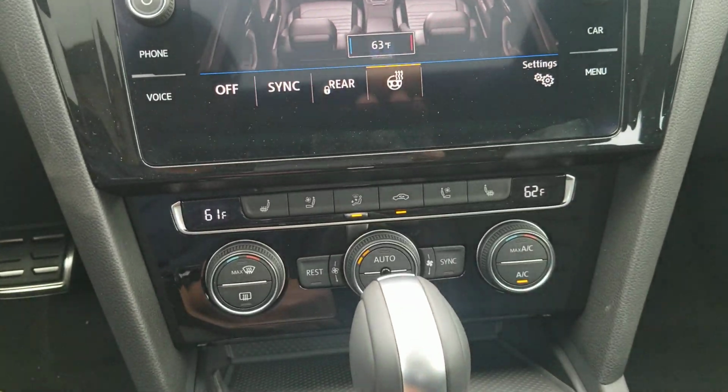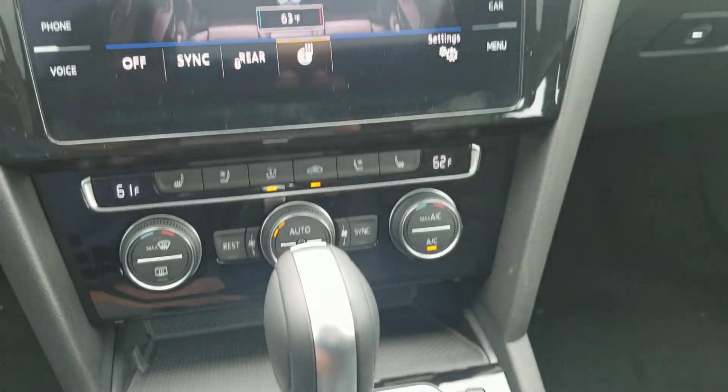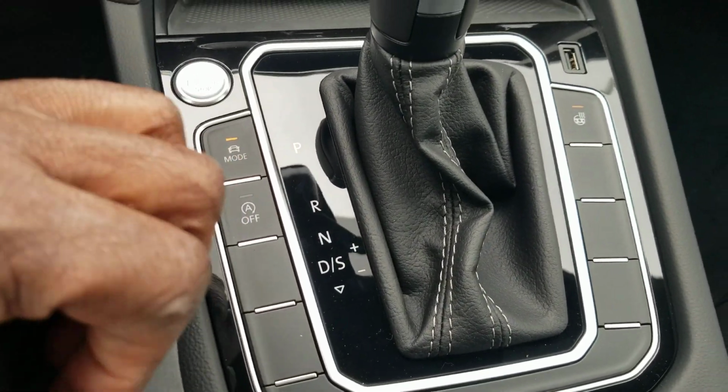And also a heated steering wheel. The heated steering wheel button is here. Also, there's a touchscreen option right there. Automatic start-stop button, kill switch is right there. Electronic parking brake is right here.